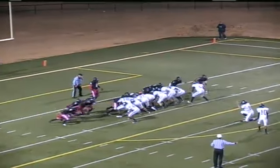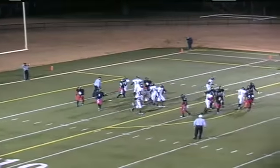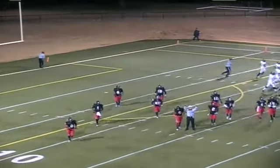So here comes their kicker. Snap, hold, kick is up. And that kick is good. That's going to put them ahead 6-7 with 1:41 left to go in the first quarter play.